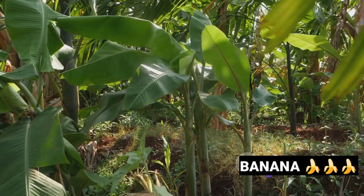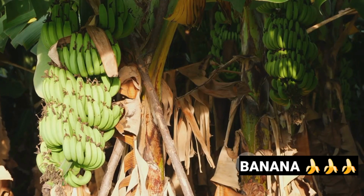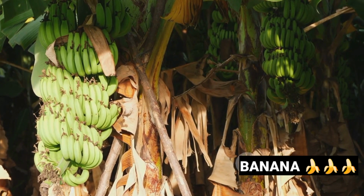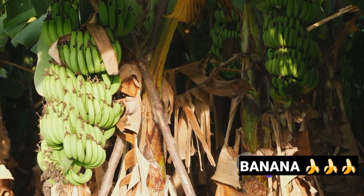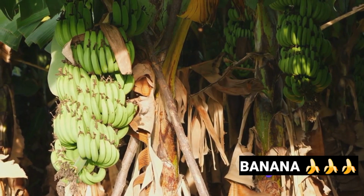And the way they grow might surprise you even more. Bananas grow upside down, or rather, we perceive them as upside down. Their natural direction of growth is towards the sun. Join us as we peel back the layers on the fascinating world of banana growth.